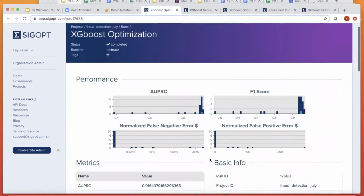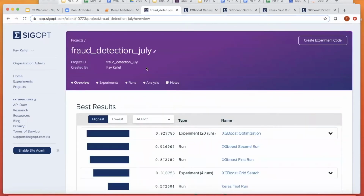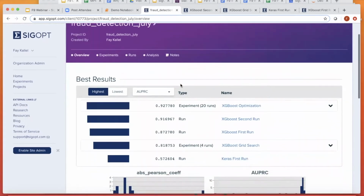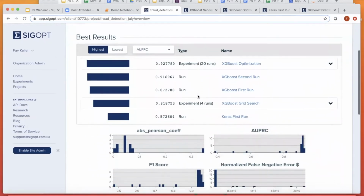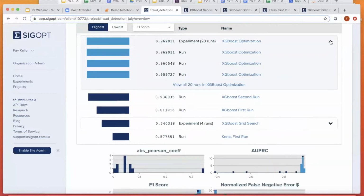But what makes it even more interesting is if I go to my top project page, I get a sense of how everything has really performed. All those training runs and experiments that I've been running, have they performed? These are the top results, and they can be, you know, also F1 score. I can look at here, my SigOpt optimization has yielded the best results.